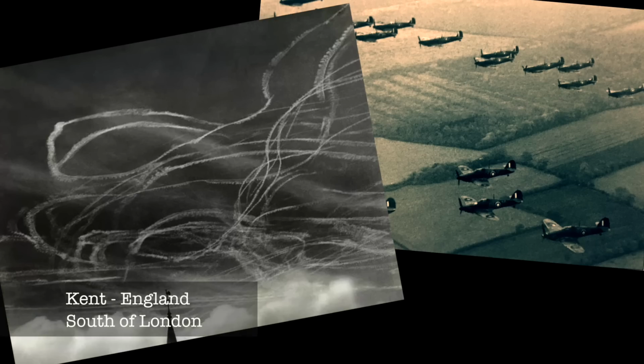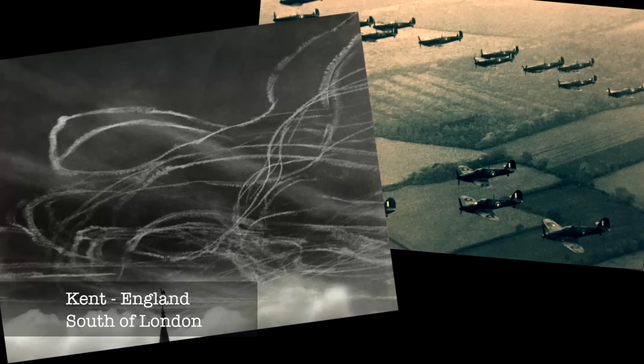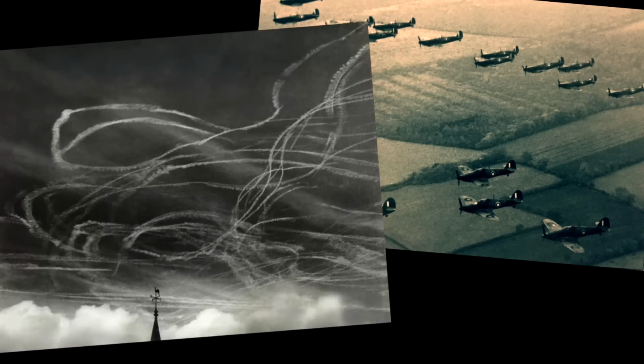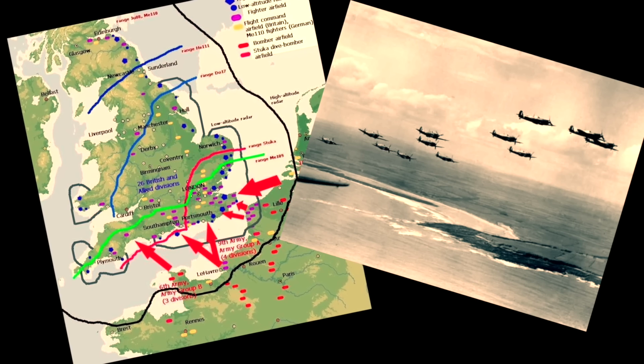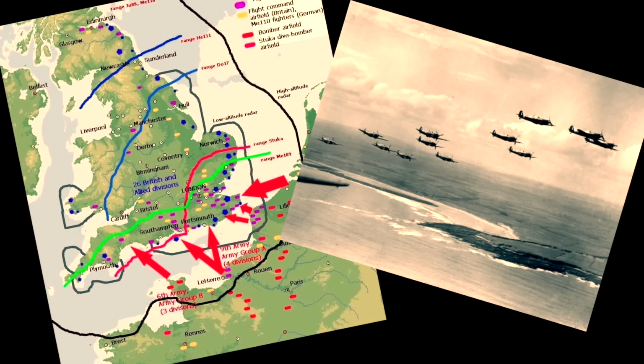But that was never going to work on the south coast of England. The English Channel is tiny, and that's why we have so many amazing pictures like this. Dogfights over the Garden of England, over Kent, south of London. There just wasn't time to intercept the aircraft over the English Channel. By the time they found them, they were already over Kent.